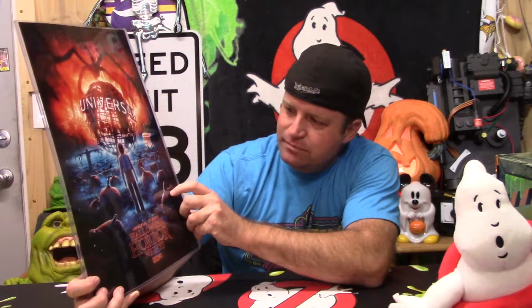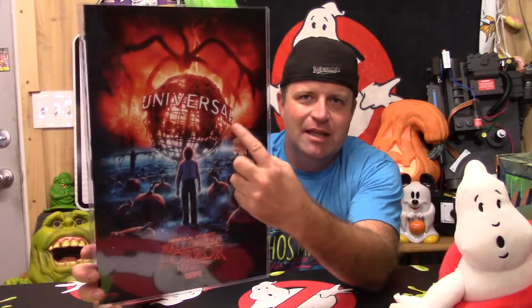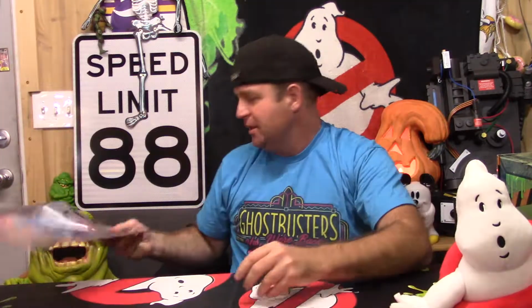But it's got the Universal logo. It's got the Mind Flayer. It says Universal Studios Halloween Horror Nights 2019. It's got all the pumpkins, Demogorgon here on top of the school bus. I just thought this was a super cool piece. This is what the Horror Nights promotional material should have been, I think. I love the Universal globe there. This was the only thing I could find that actually had this image on it, so I picked it up.